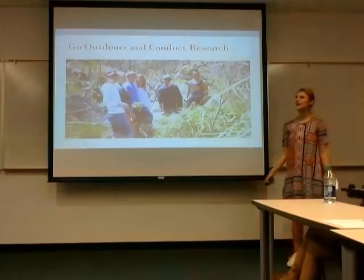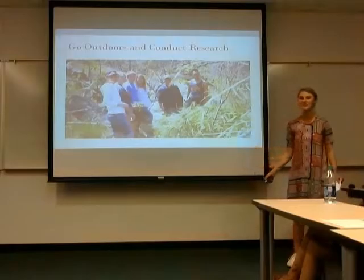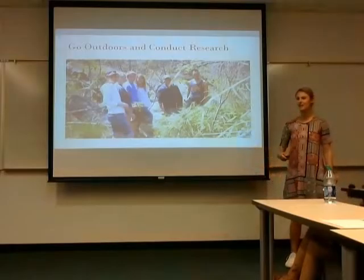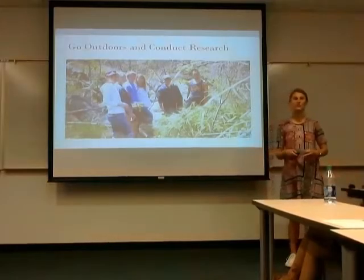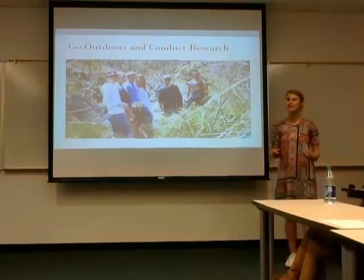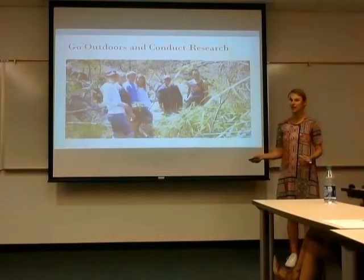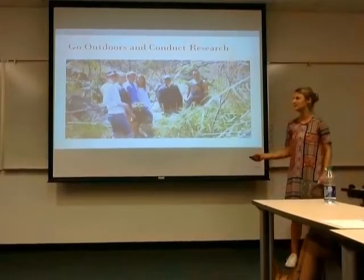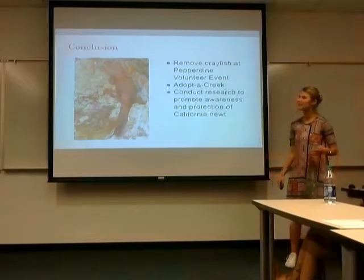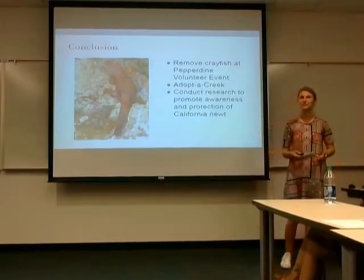But if you don't want to do that, you can also go out into the stream and conduct research and ask biological questions. And by conducting research and asking questions, you can raise the awareness of the California newt and help their cause receive funding, so that people like Mountain Restoration Trust can get grants and restore the creek. And so in conclusion, the California newt has experienced population declines.